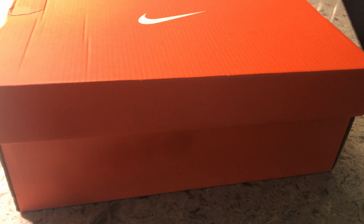Hey guys, I'm back. Bought a shoebox of sports cards at a garage sale. So I thought, well, we'll just unbox them together.